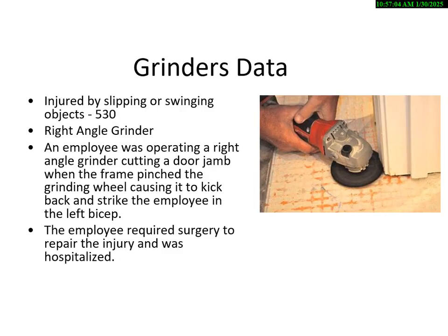Grinders: several hundred accidents a year. This is a grinder used without a guard. He's trying to do a door jamb, trying to get underneath the door jamb so it won't stick to the bottom of the threshold. And he pinched the frame. The frame pinched the top of the wheel. It kicked back and hit the employee in the bicep. If it had a guard, the guard would have hit the employee in the bicep.